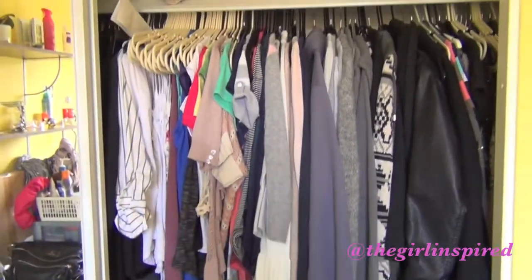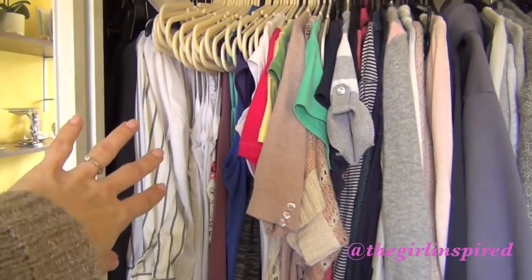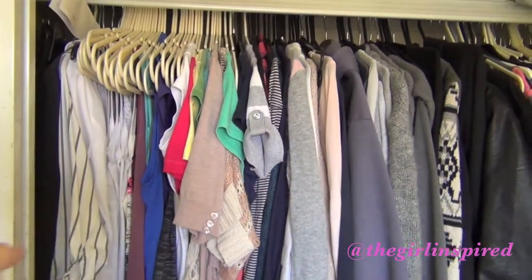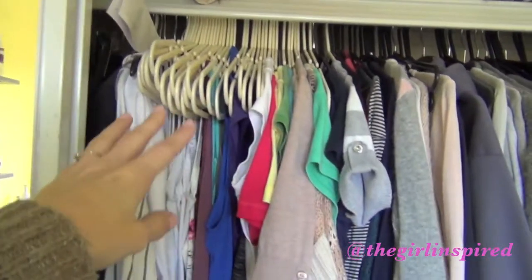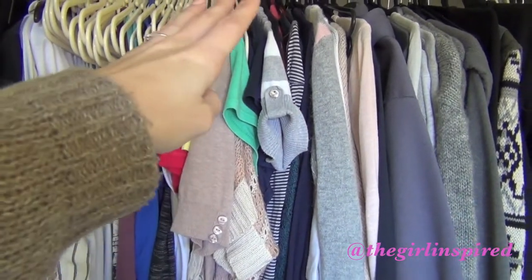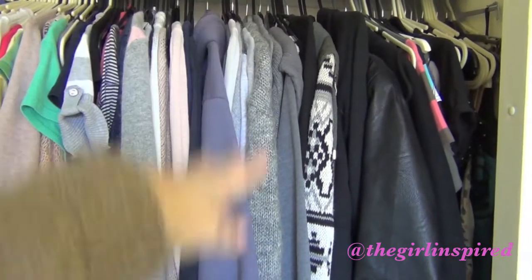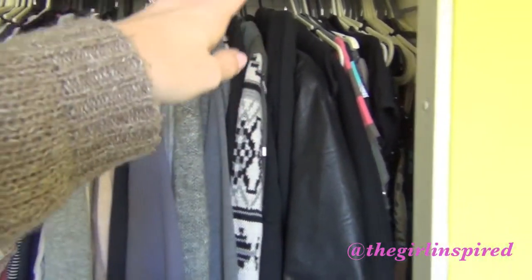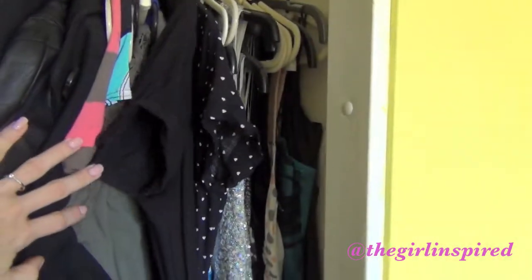So then we have my clothes. So this is obviously the end of the business attire here, and again everything's kind of in sections and it goes from light to dark within each section. So I have tank tops, and then I have kind of graphic tees, short sleeve tops, 3/4 length sleeve tops, and then long sleeve tops and jumpers. Then I have some coats and jackets here, and then behind that I have my dresses.